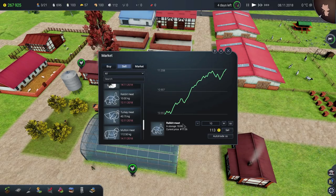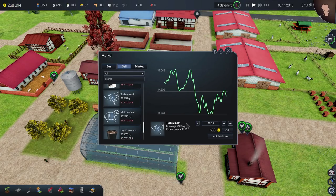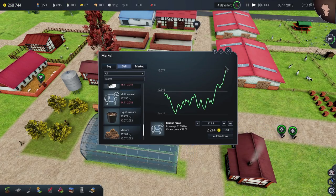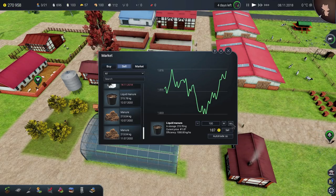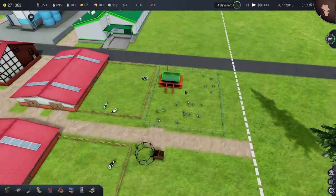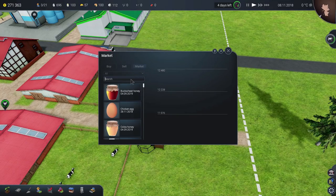Yeah, the chickens don't sell. They don't have a lot of meat. The rabbits don't. Yeah, turkey meat actually sells okay. Look, for what it is, it's okay. Mutton meat sells better, and it's still rocketing up. Yeah, let's sell it now while it's high. So the birds aren't very good. Well, they make eggs, which is a useful thing, but they don't do anything else. So what was the most profitable bird again? I can't remember now. Meat meter.